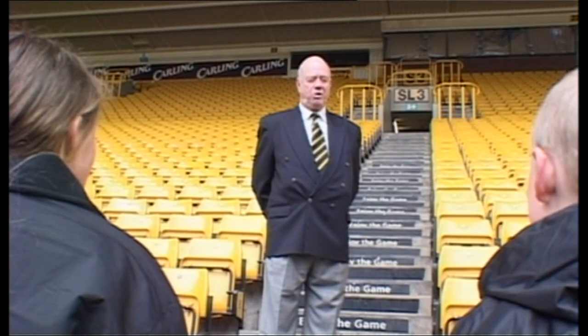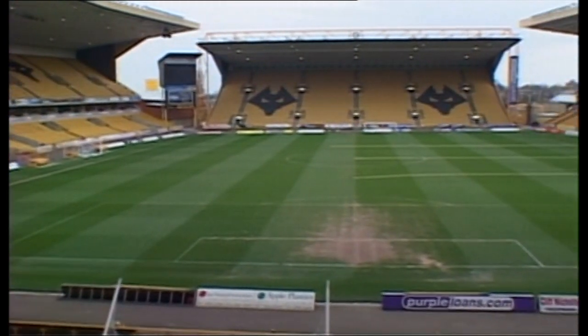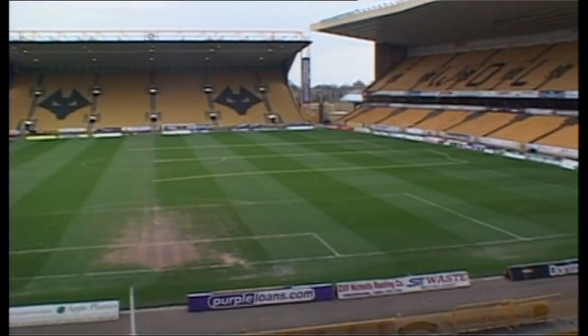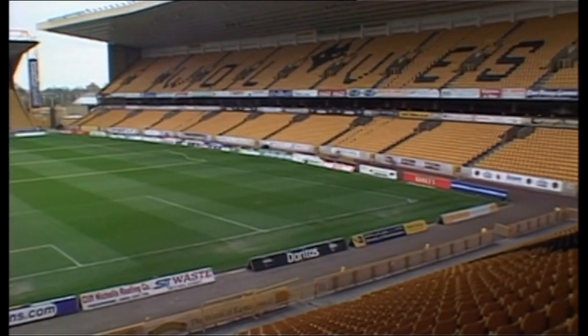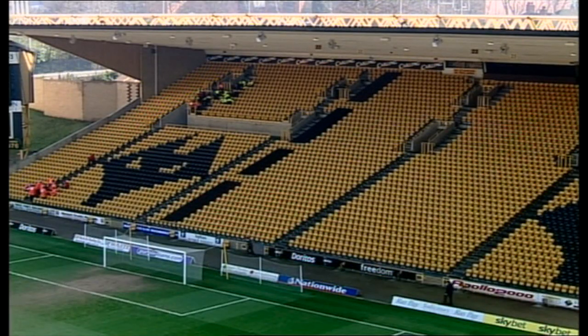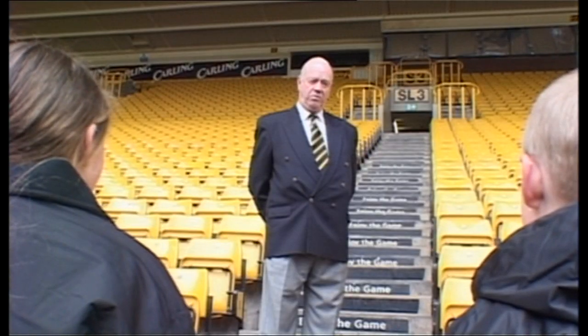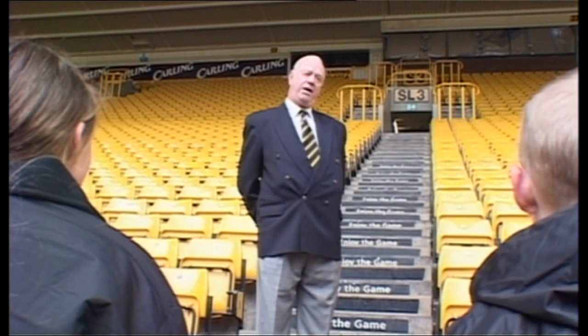The stand we've come along to at the moment is called the Jack Harris stand. Jack Harris was the chairman of the club at one particular time. He's still a current director. Years ago, in the 1950s and 60s, approximately 30,000 supporters would have stood here. It now seats 5,500 people. At the top of the stand, as you can see, is the nerve centre, which we'll go and have a look at now.